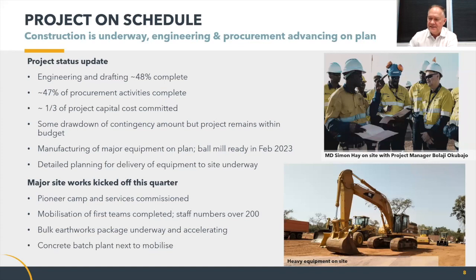Onto the project itself, and also it's tracking really well. Project remains on schedule. You can see we're roughly halfway through engineering, drafting, and procurement activities. I was at site 3 weeks ago myself, and could really see a really good camp, great catering, loved the food on site. We had a happy team.